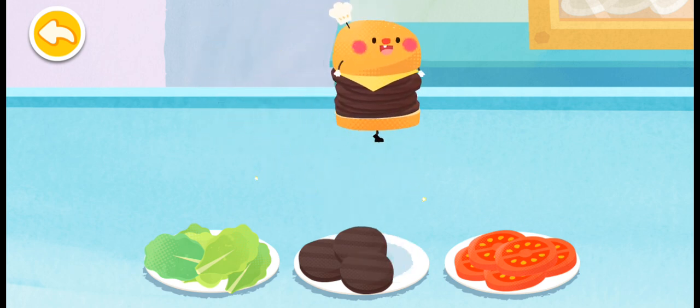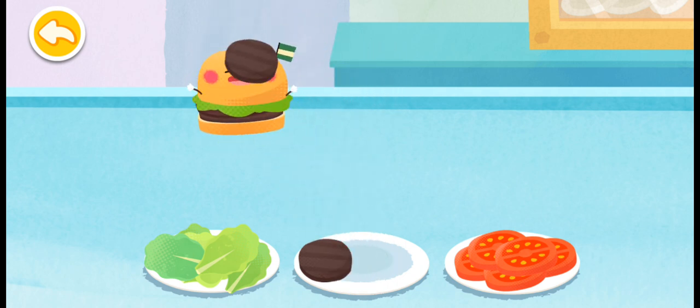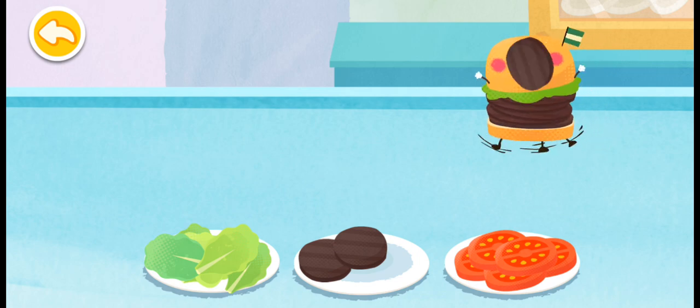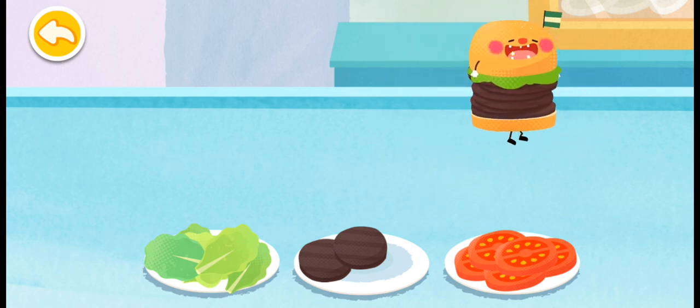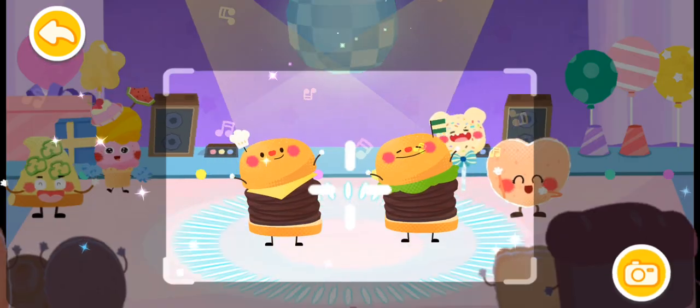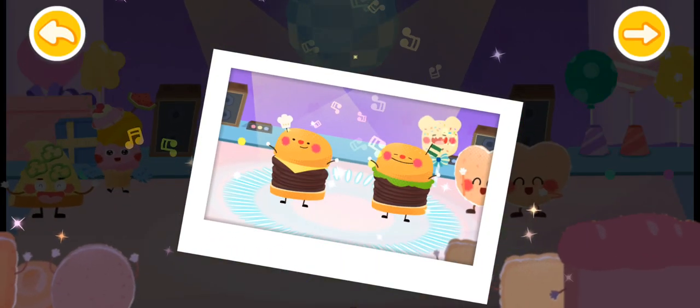The taller hamburgers can't wait to attend the food party. The food party is starting! Don't be a picky eater and exercise regularly.